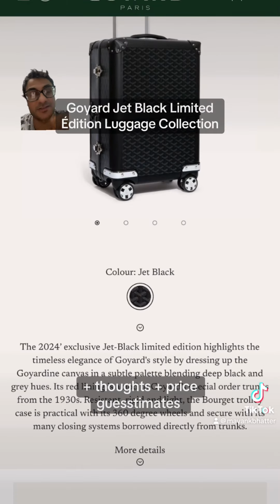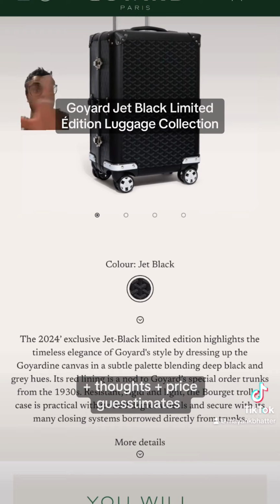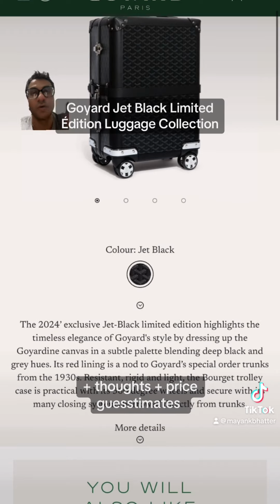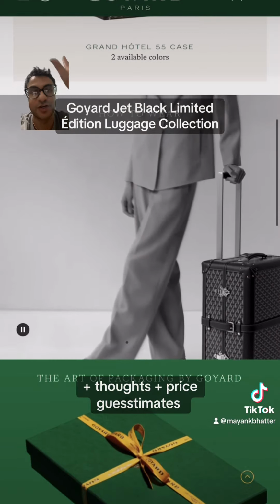This is the smaller case, smaller of the 2 cases. It is beautiful. It's gorgeous. It's red interior. Again, jet black is the only collection where they do red interior. Usually they have yellow interior or beige interior, like their beige cloth. But this is a red interior on an all jet black bag.